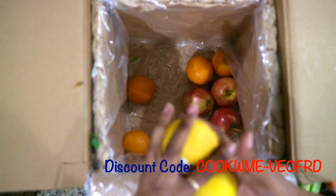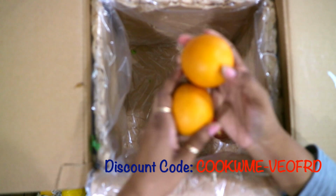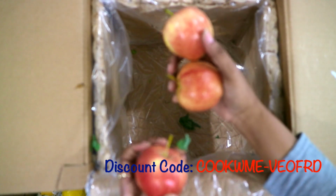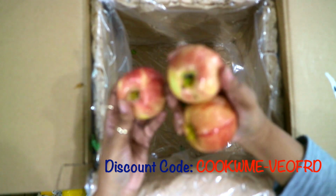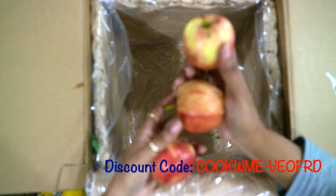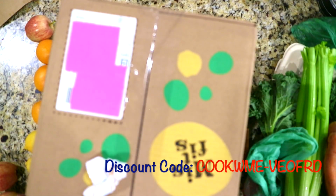Got 2 lemons. 4 oranges, which is good because I just bought some tangerines, but I didn't buy any oranges, so I have those, which is excellent. And then I got 3 more of these apples. I don't know what kind of apples. Something fell. Oh, one of my oranges rolled off the table. I don't know what kind of apples these are, but last time I didn't eat them as immediately and they got soft on the inside. I like my apples hard, so I'm going to go ahead and eat these in the next few days because I don't like soft apples. So that's it for the first box. Okay, box 2.